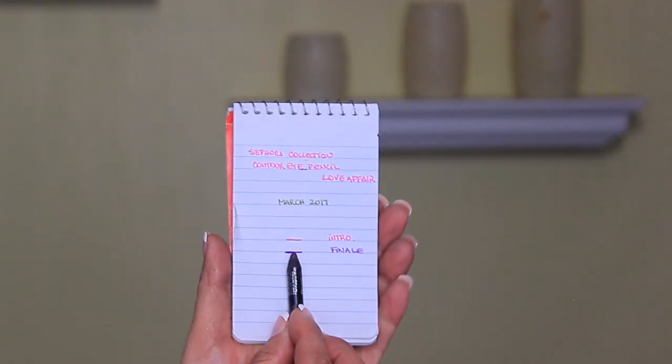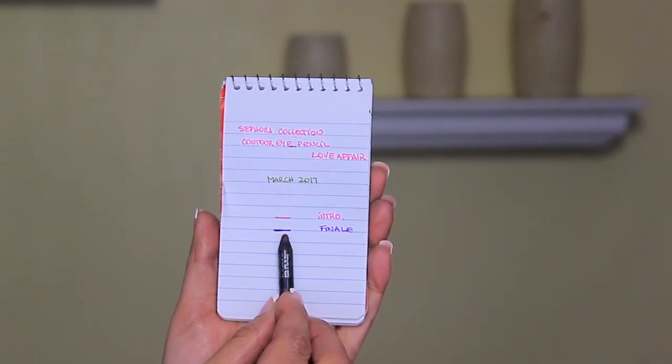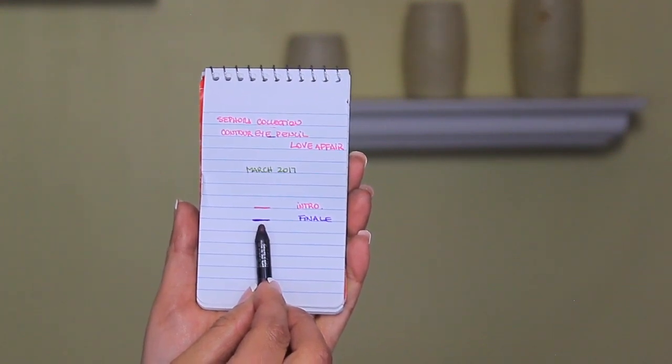The first one is the Sephora Collection in the color Love Affair. That is the never ending eyeliner, and I love it. I love that formula. I love that eyeliner. It's very comparable to the Marc Jacobs one, or ones that I've been raving about. I've been putting them side by side even though they're different colors, and I can tell you that the Sephora one really is almost the same quality as this one.